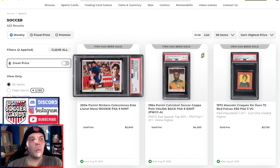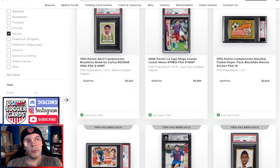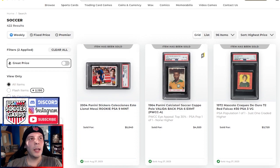And then we conclude with the man himself, the man of the hour, Lionel Messi, here in a PSA 9 Este going for 5,000. So pretty hefty penny. We saw the PSA 8 go for what, 2,500 near about. Typically, in my head, the premium from 8 to 9 is usually a double in price, so that makes sense. It's about right in line.